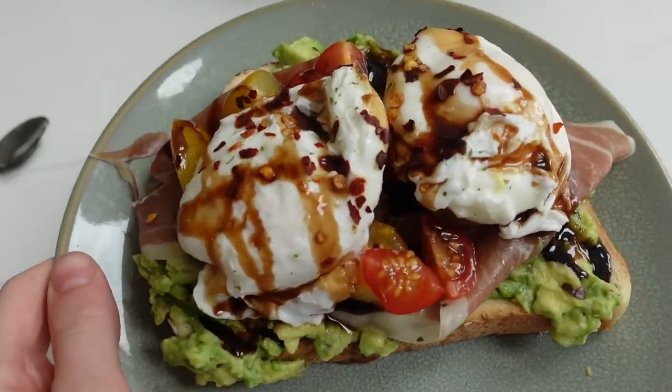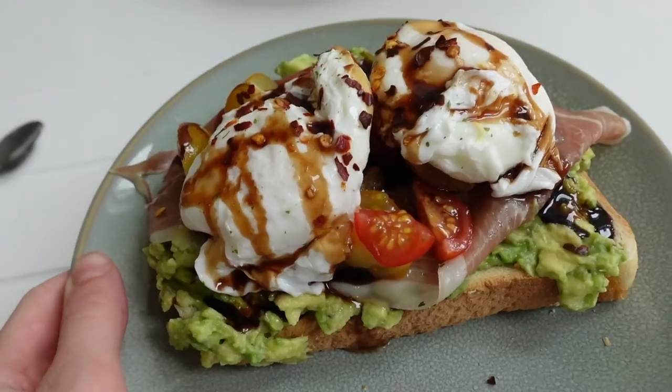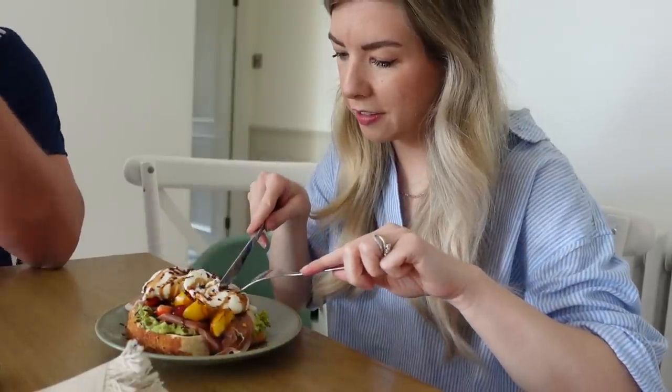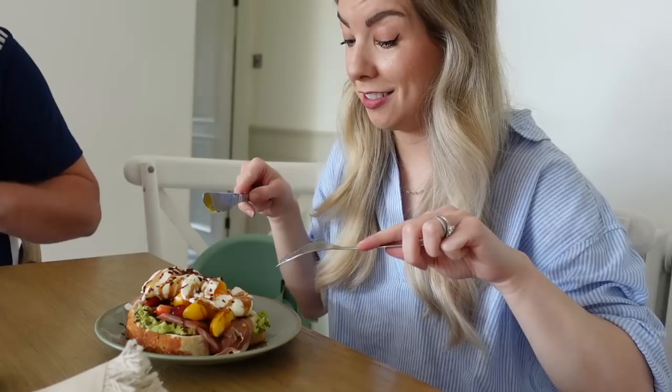Ricky's made me some lovely lunch. This looks so, so nice. They look like very good poached eggs. Oh, this looks really nice. Just what we had, leftovers from the fridge, really. That is a good egg.